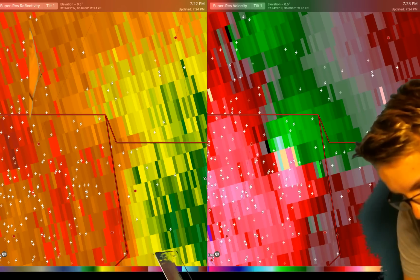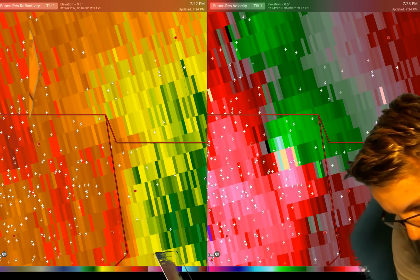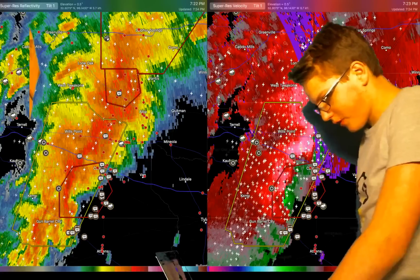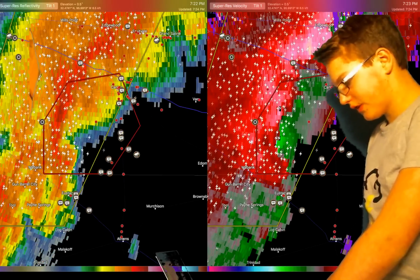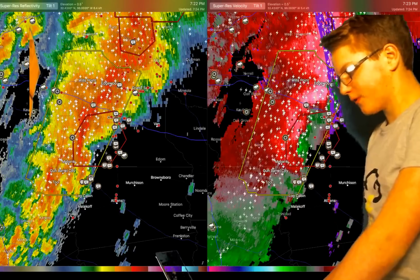Wow, that's a pretty crazy signature right there. I'm gonna try to go further south. This thing looks to be wrapping up too again. So again, Canton area need to be taking cover. Would not be surprised to see another confirmed tornado with this.